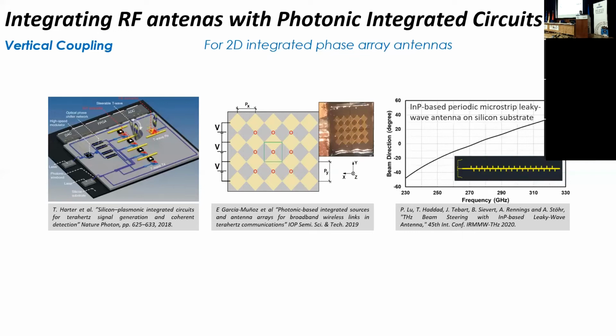How many delay lines do you need for this? Actually, you need an optical beamforming network of the same dimension as you have. In this case, it's 9 elements, so you need 9 delay lines. Currently, they are using 4 lines. Okay, thank you. Any other question?